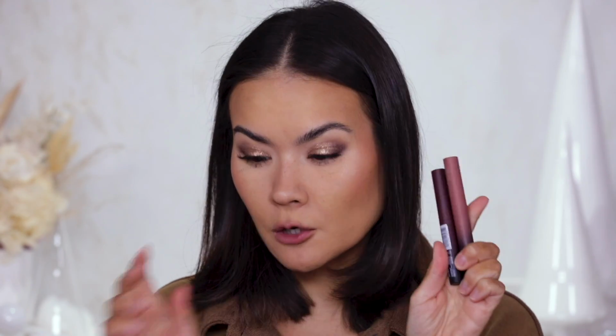also shows the color on the tube, which I find to be very convenient for me. A little bit thicker and a little bit creamier than the Makeup by Mario lipsticks, but another great formula and something that I reached for a lot this year.